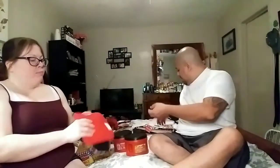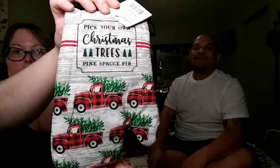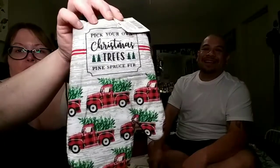And then we also picked up some more decor for Christmas. I picked up this pot holder. It says pick your own Christmas trees, pine, spruce, and fir. And it looks like that with the cute red trucks and the tree with the, what do you call it? The buffalo check on the trucks.